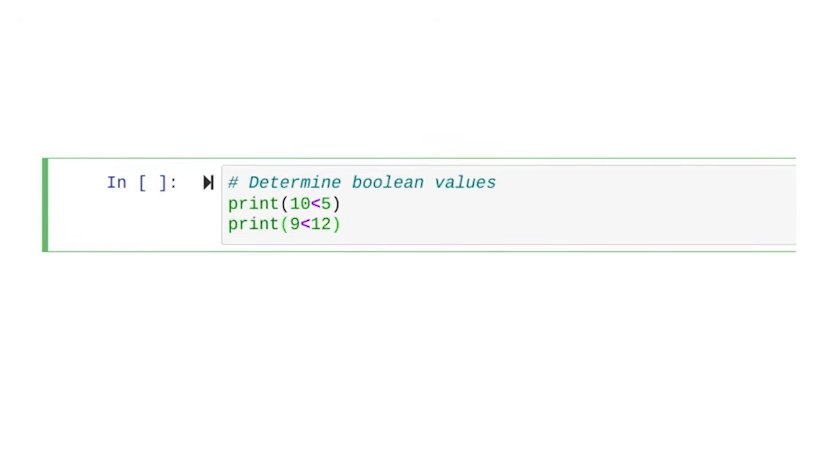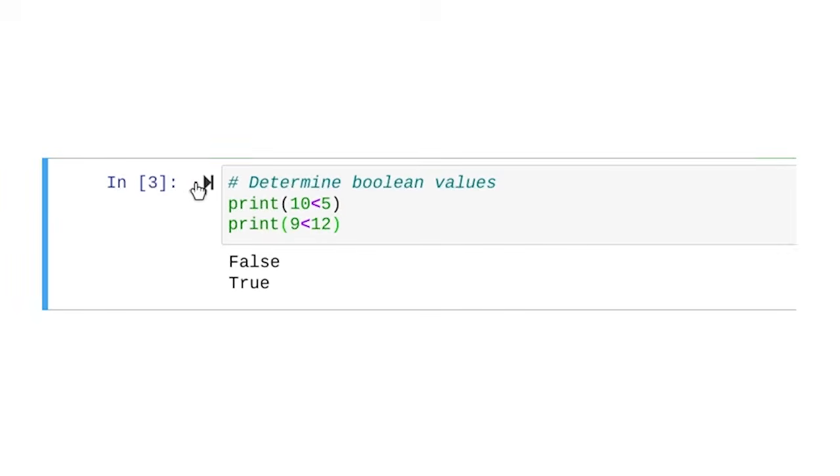So, what do you think? 10 is not less than 5, but 9 is less than 12, right? Let's see how Python handles this when we run it. Python agrees. The first line of output tells us that it's false to say 10 is less than 5. And the second tells us it's true to say 9 is less than 12. We'll use Booleans more when we start including conditions in our code.